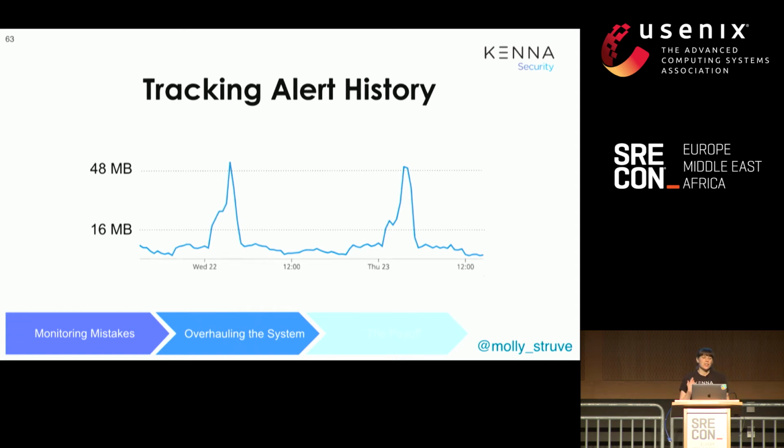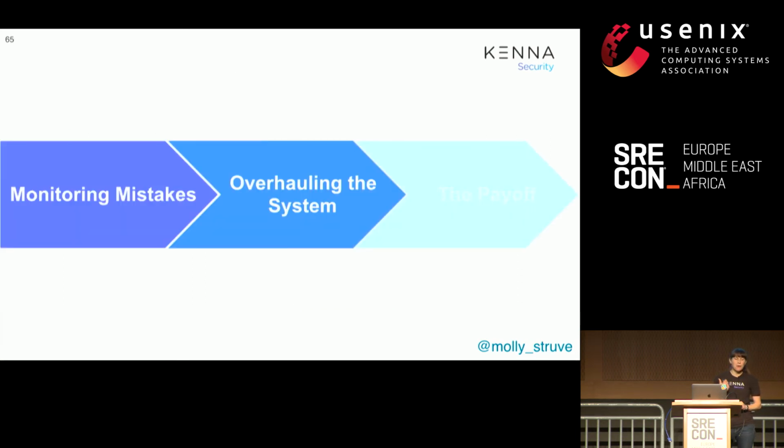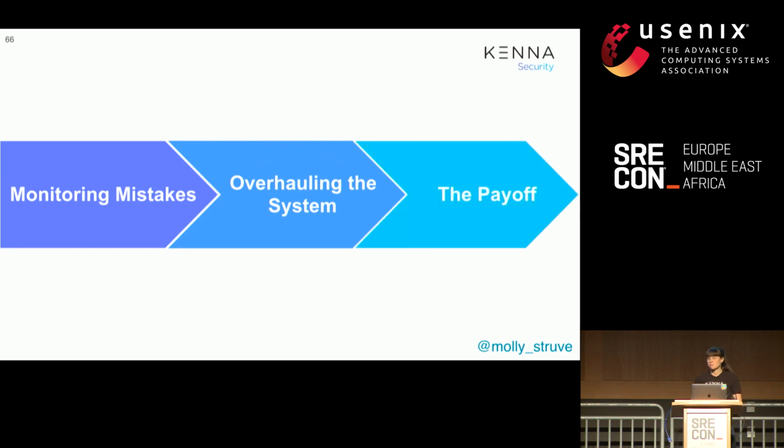Okay, so we have our 4 monitoring must-haves, which is all well and good, but I'm sure you're wondering, what do these monitoring must-haves get me? How is my team going to benefit from implementing these? So next, I want to talk about the payoff of implementing these 4 monitoring must-haves.